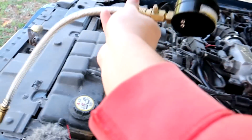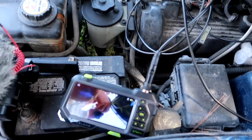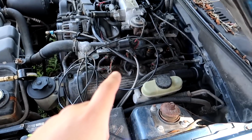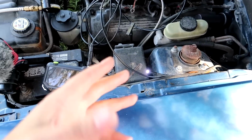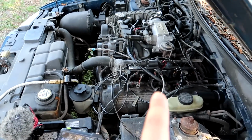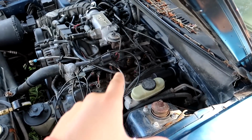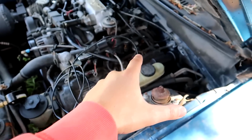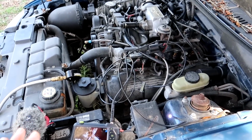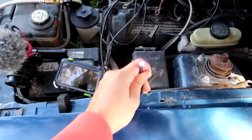We're going to move over to our endoscope right here, because if we truly have 0 compression on this cylinder, we will see an issue. We'll see a hole in the piston or just something. I've never actually had an engine where you have a 0 reading on just one cylinder. If I see 0 readings, it's usually on a whole entire bank of cylinders because you had timing issue or something. So what we're gonna do is we're gonna use this endoscope.